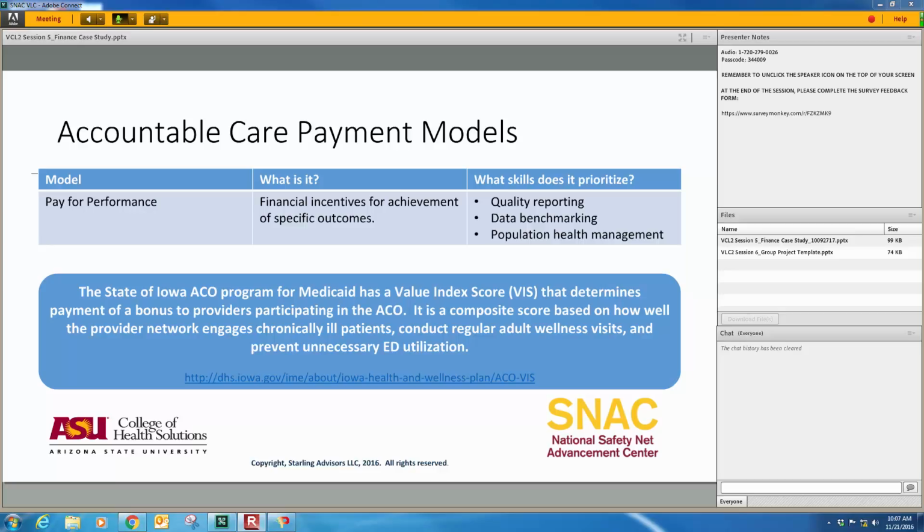When we think about the type of competency and infrastructure that we're going to need in order to effectively maneuver under this model, it's things like quality reporting, data benchmarking, and to some degree population health management. The example that we use here is the state of Iowa ACO program for its Medicaid program, which has a value index score that determines the payment of a bonus to providers participating in an ACO. It is a composite score based on how well that total network does as it engages with a distinct population of chronically ill patients.